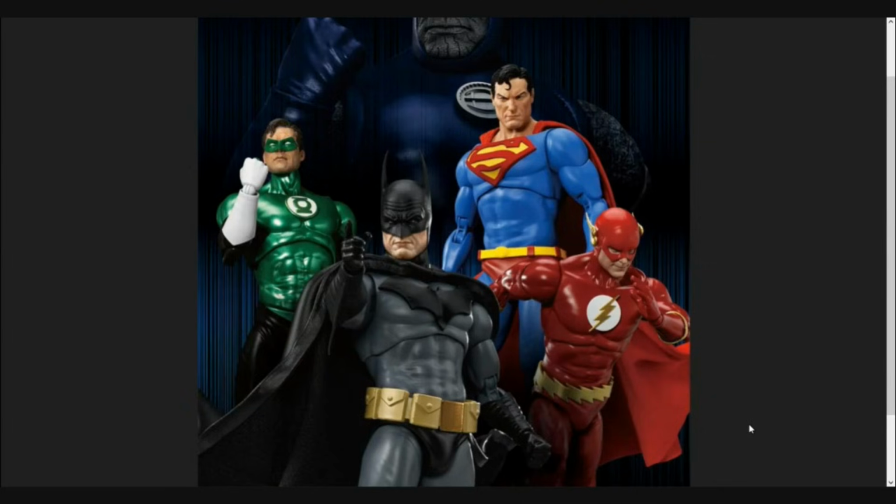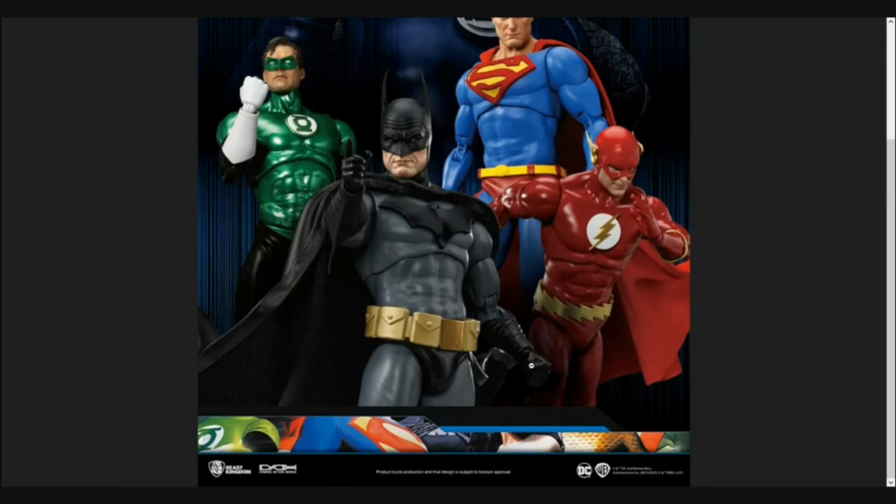What are we looking at in terms of accessories? Will Superman have flying hands? Looks like Barry Allen Flash has running hands. Will he also have fists? Will he have some special effects for his power in motion? What are we going to get with these guys? We've got a pretty decent idea of what we'll see with Batman. Very curious to see what we get with Green Lantern and Green Arrow and Wonder Woman and Aquaman. So much potential, so much to be hyped about with these guys.